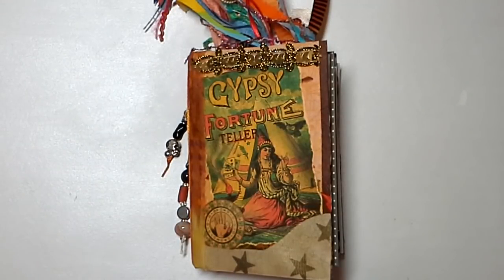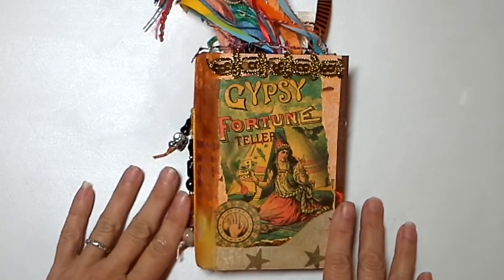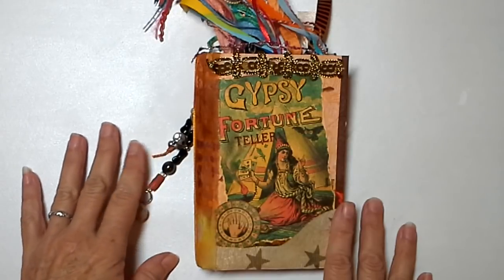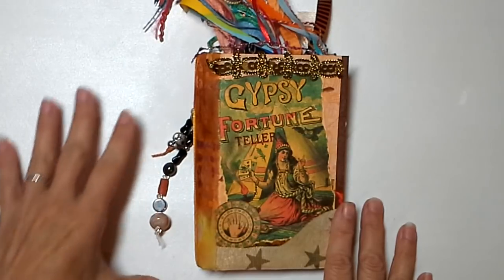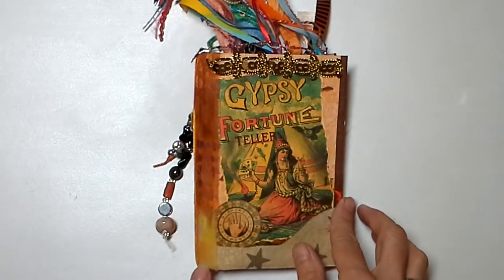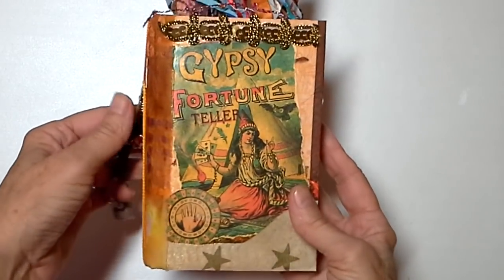I have 4 new Halloween journals to go into the shop today. The first one is Gypsy Fortuneteller, and she has a sweet bead strand over here. It's made up of some powdered coral beads and ceramic beads and all kinds of fun things on the spine of this book. I also added a bit of fabric right here because it just kind of seemed to go with the book.